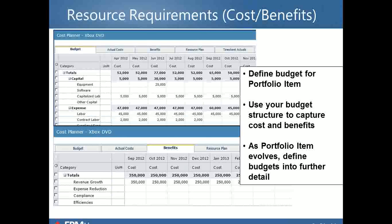I also show that at the bottom we also want to track benefits, and this is a common element that's overlooked. We want to do benefit attainment tracking, post closing of the project. So it's important to define that up front, and then monitor actuals after you close the portfolio item.